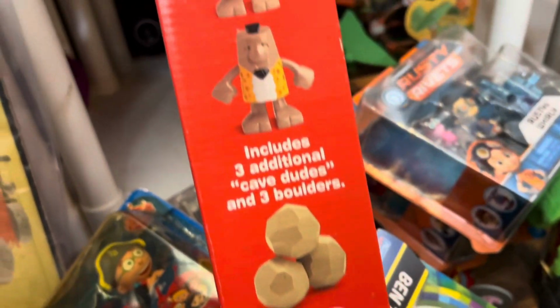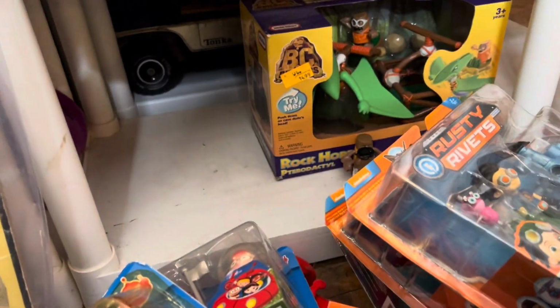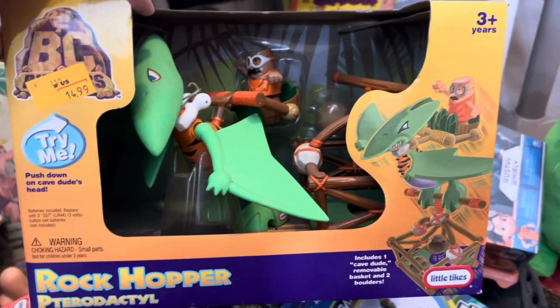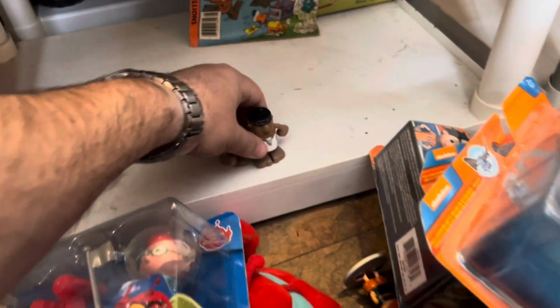I have these little guys. This is a bonus box of the little caveman figures, and they're worth about $18. And then we have a box of them, a play set. It's a BC Builders Rock Hopper set, and it's worth $40. And then we have a couple loose figures, and these loose figures are worth about $6 each.